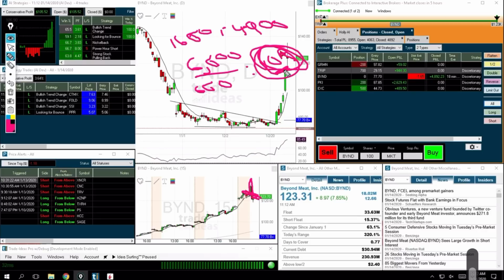So really, very, very happy about a 10R trade. They are rare. They don't happen too much. I usually try to shoot for a 2 or 3R. So anytime I can get a 10R, I'm happy.